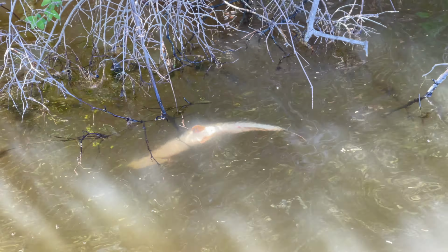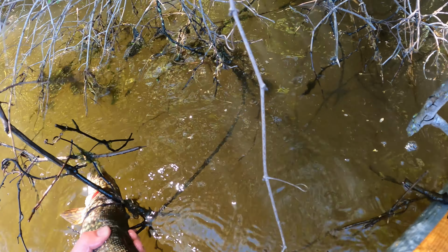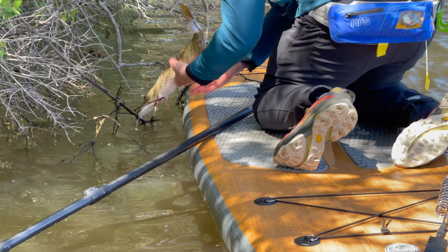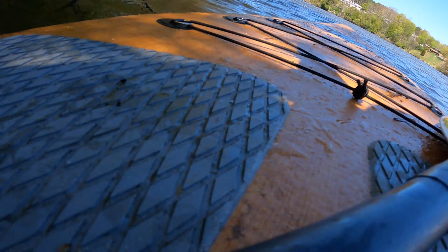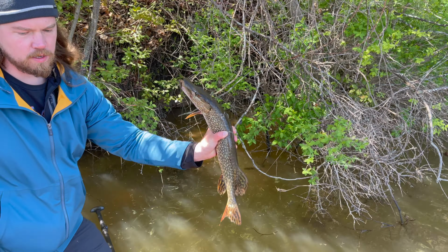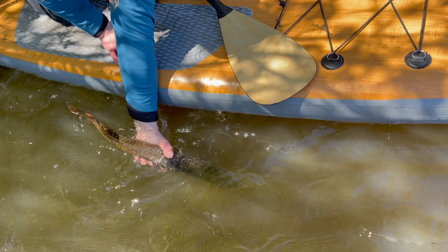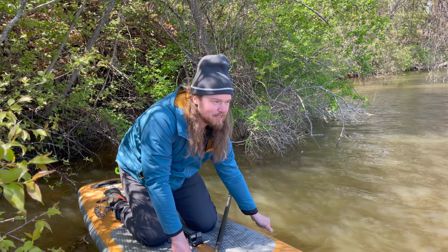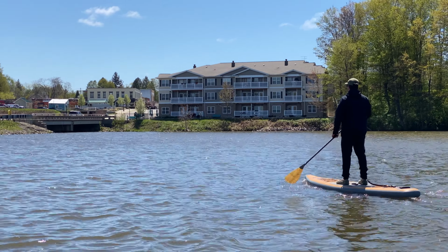This fish is stuck, so we're going to try to get it out. Oh, it's stuck in a tree. He's still alive. Nice. He got stuck in the branches. Look, he's still alive. All right, let's see if we can get him to go. Here you go, bud. Nice. Hey, I didn't expect to have an animal rescue today. He swam right off. That was the first time that something like that had ever happened to us.